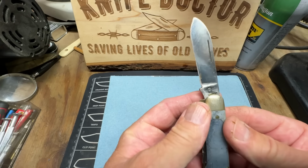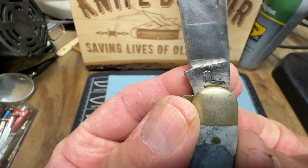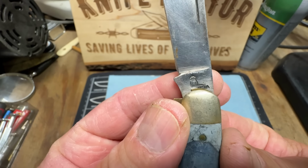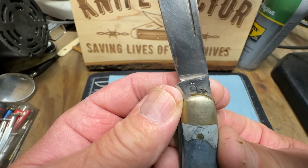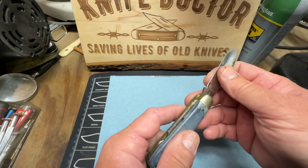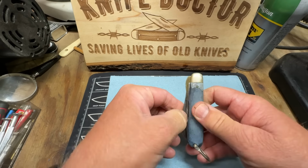And that right there, guys, when they were doing that logo with that little crown up top, it was from 1973 all the way to 1976. So this is a 1970s knife. Hear that snap?